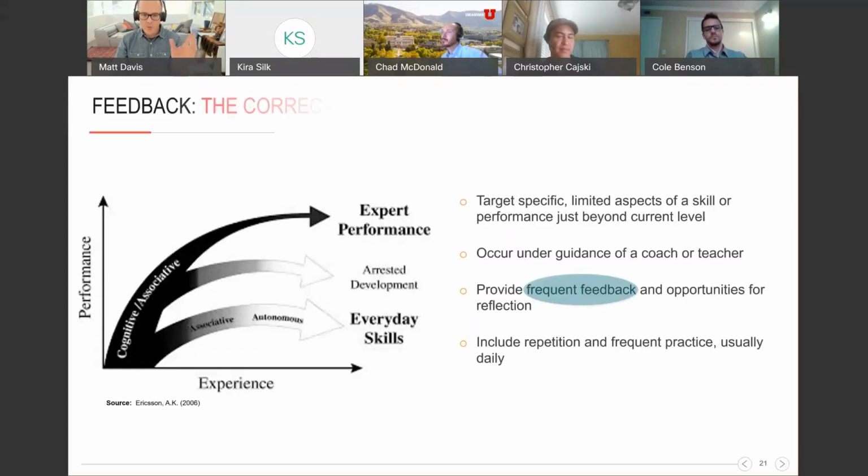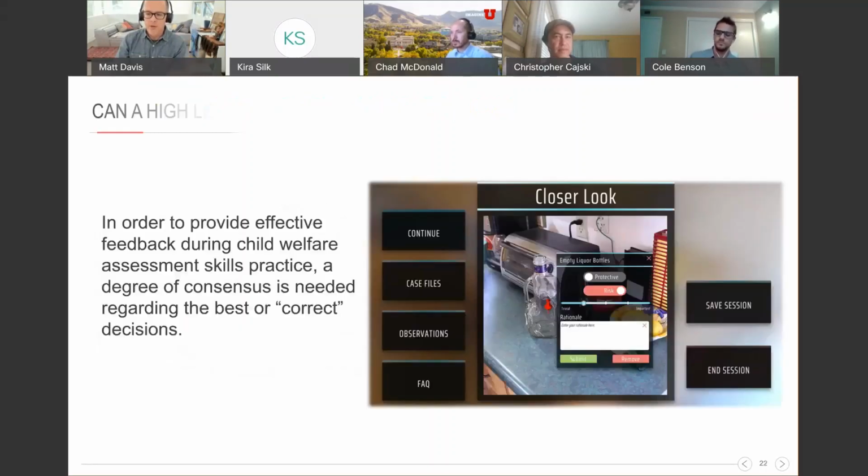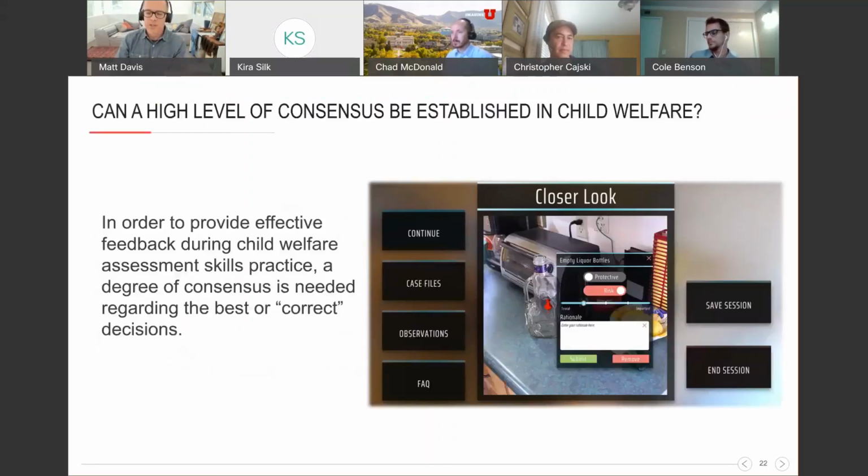But just one issue that often comes up is the correct answer problem. There are 1,000 different ways to go about looking through a home. Certain things are contextualized. The most common thing people say when you're training people is "it depends." So we've spent a long time gathering expert feedback so that when we say this is the more right answer, we're going off of more than just a small group of experts. It's a large group of experts.